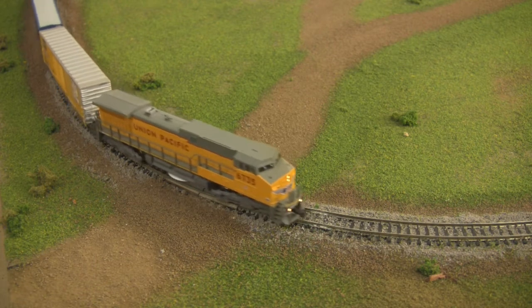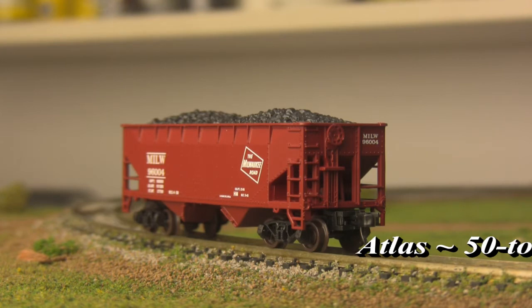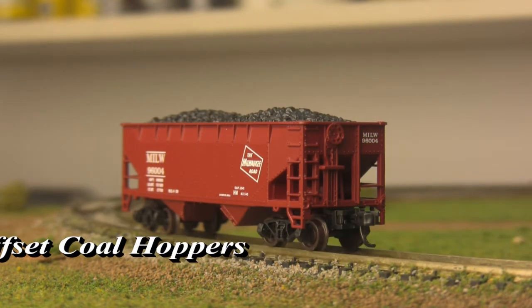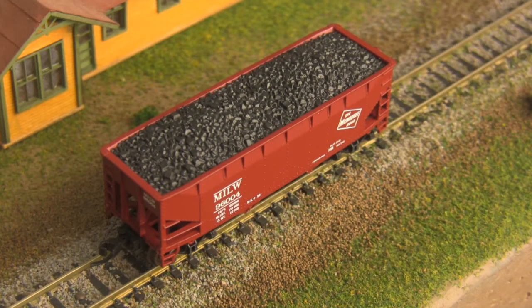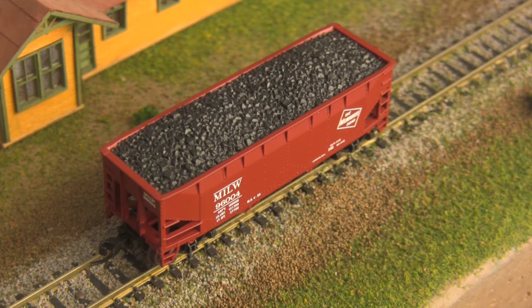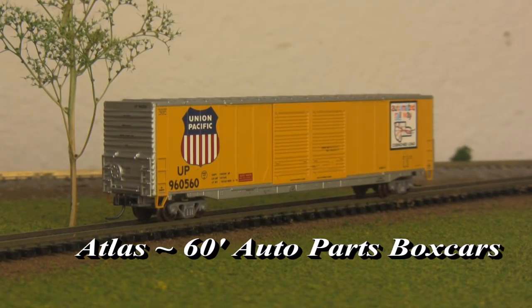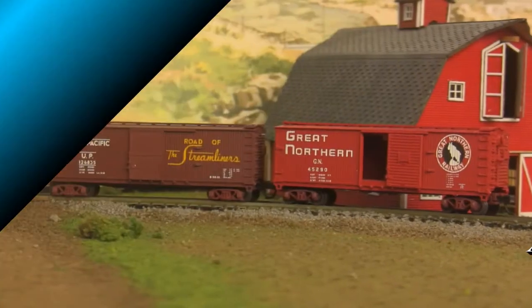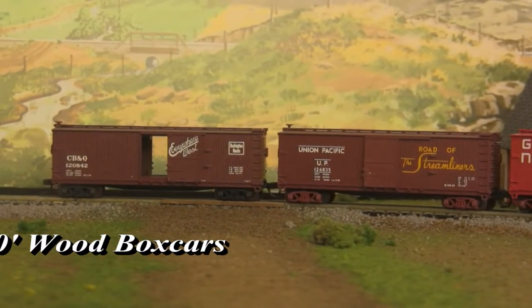Then it's back to offset coal hoppers, this time courtesy of Atlas. Just like the HO version from KD, these open-top haulers were once as common as mosquitoes in springtime throughout most of the Northeast and Mid-Atlantic seaboards. And as long as we're downsizing items from our HO department, Cato also has 60-foot auto parts boxes as well. And from a much earlier era, 40-foot double-sheathed wooden boxcars, good for backing up your favorite steam locomotives.